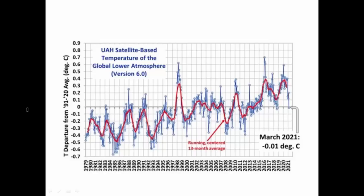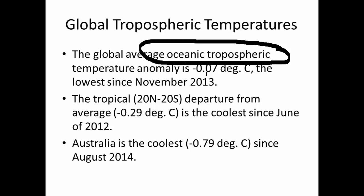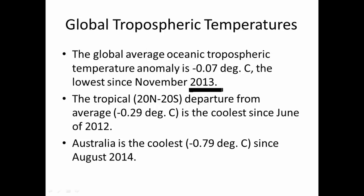It's no surprise, and it shouldn't be a surprise to anybody. It will be to some, but it shouldn't be any surprise because we have seen the sea surface temperatures across the globe cool off, and La Nina in the Pacific is one big reason for that. But these are some pretty impressive numbers. The global tropospheric temperatures, tropospheric just means from the surface up to jet stream level. So as you look at the oceanic temperatures, they've dropped 0.07 degrees Celsius, the lowest since 2013. So that's been a while.